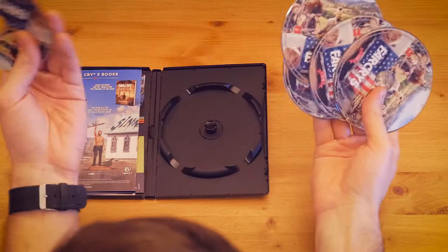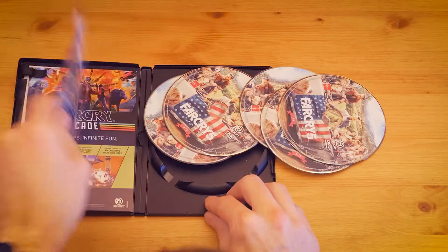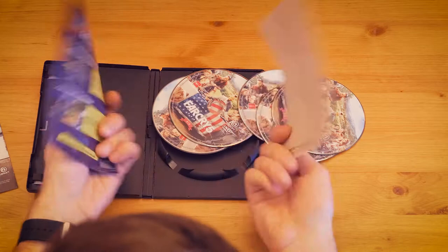Lots of discs, which are useless. The installer on disk 1 will automatically download the game from the internet anyway. The serial code, advertising to make me buy something else, and that's it! Not even a quick start guide, nothing!